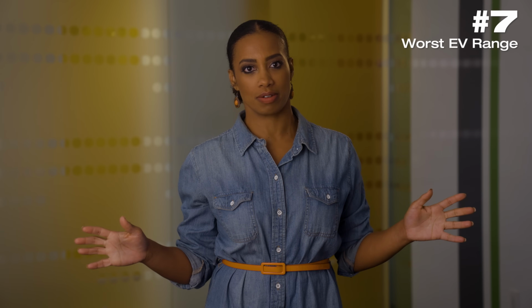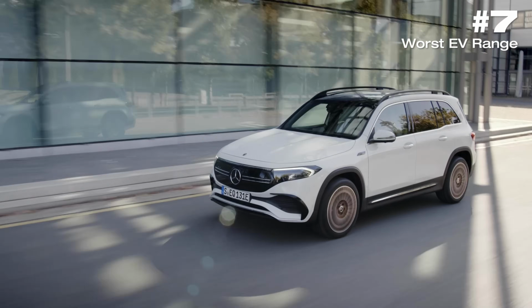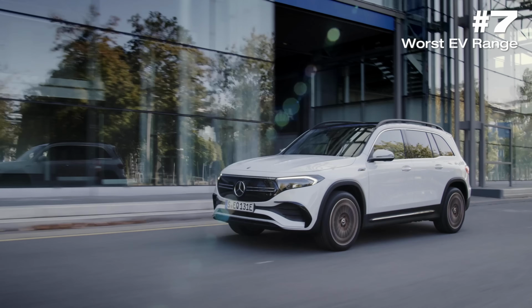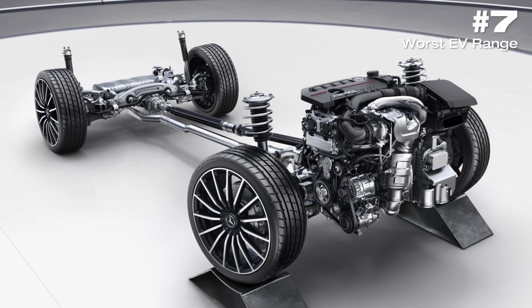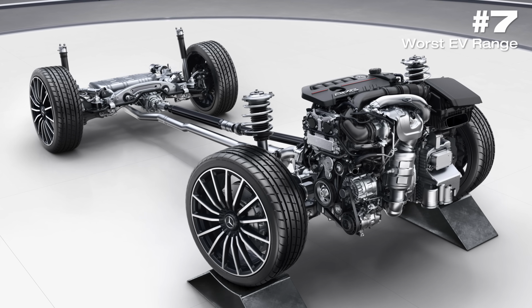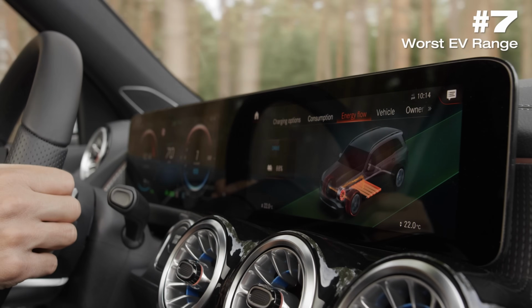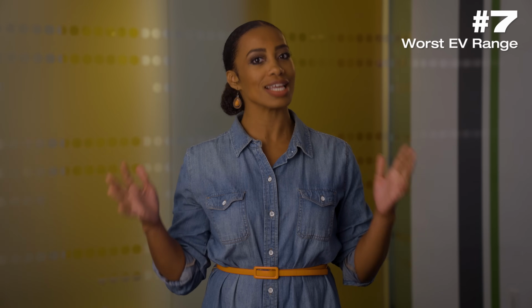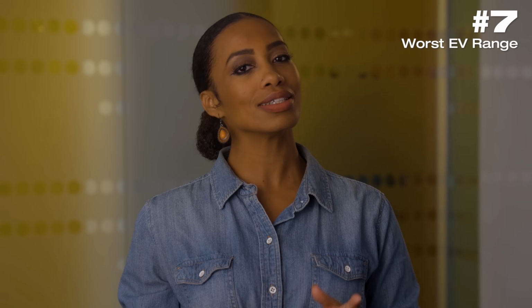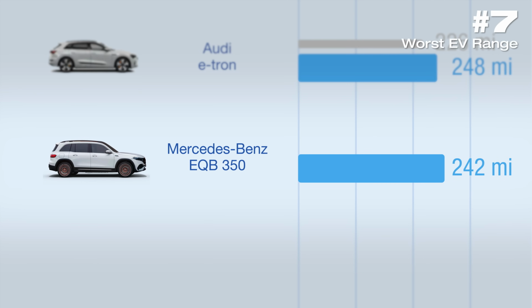Next on our list, at number 7, the Mercedes-Benz EQB 350. Now, I understand, building a new electric vehicle from the ground up is no easy feat. This SUV shares a lot in common with the GLB, but Mercedes yanked out the model's traditional internal combustion engine and replaced it with front and rear electric motors and a 70 kilowatt-hour battery. All that said, this is no lightweight. The range, well, it's decent at 242 miles, outbeating the EPA estimate by 15.